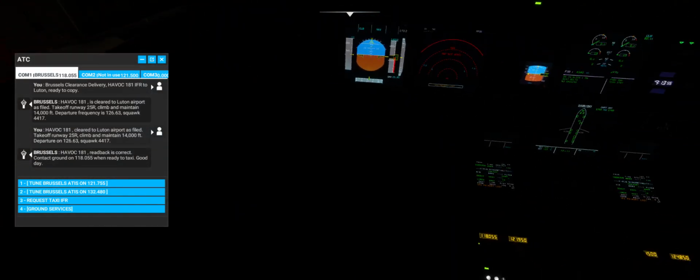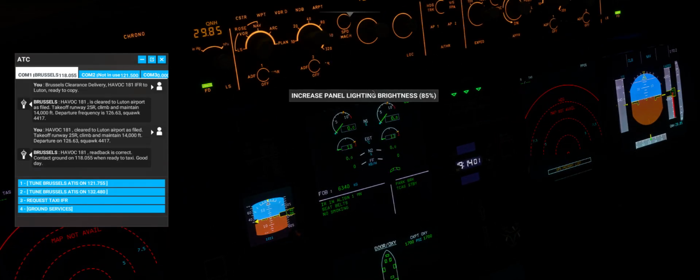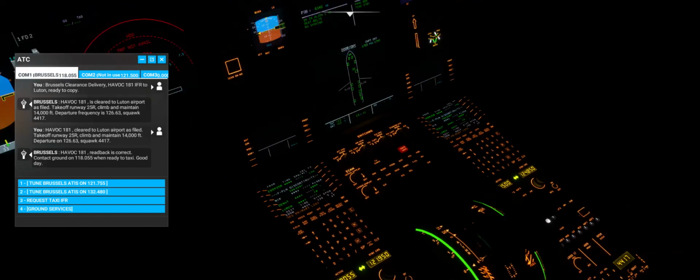Set up all the rest of the lights. So I think somewhere down here. Just set them to max because that's the easiest thing to do. And then down here, there is another one. Brings the whole thing to life.